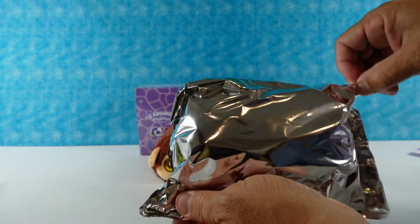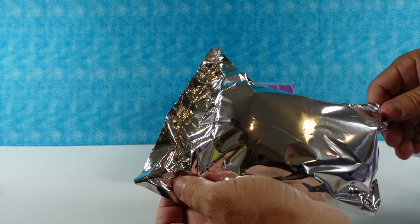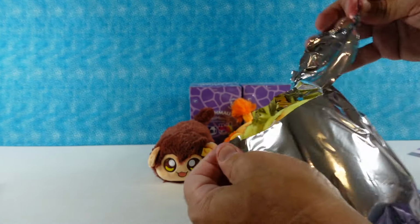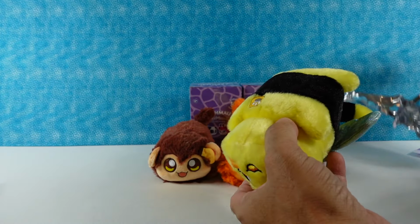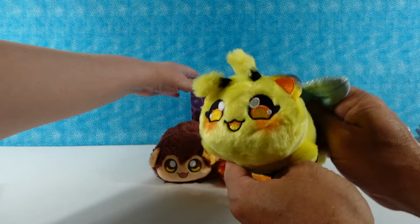If you just take the plastic off, I'll cut that tape off. Where's the tear strip? There it is. I don't really think you'd have a panda on a Safari, would you? I wouldn't think so either. Here's a bee. Ooh. A little bee.